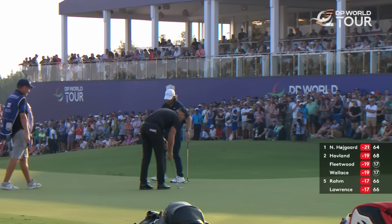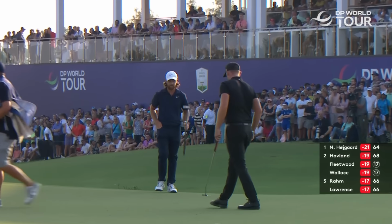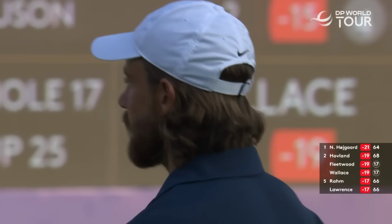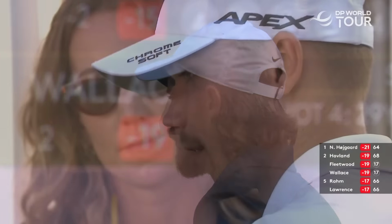His little pitch in there was a little lucky. If it had a fraction more spin on it, it would have appeared to finish very close. It just didn't quite have enough action. So it's Matt Wallace who's got the chance now to sneak out of this tie of 19 unders.